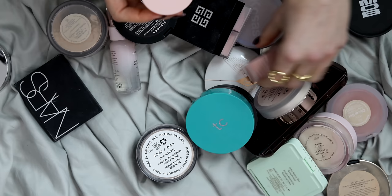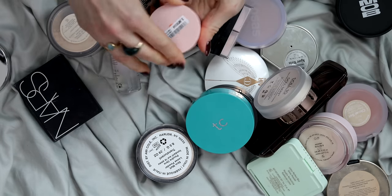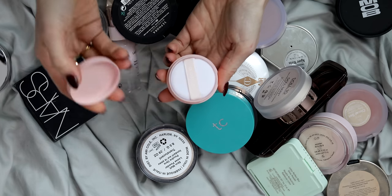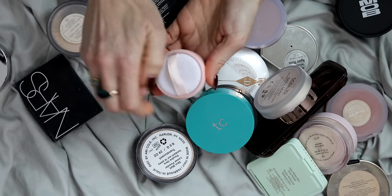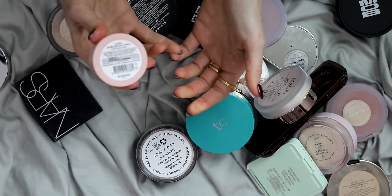Here is Bare Ivory in their original foundation. Too dark for me. I have two of these. They were gifted to me. I'm gonna get rid of one of them because it's still in the package. This is a really great little powder. It looks like nothing because it's in this tiny little container. It kind of undersells it, but at the same time, I really liked this.